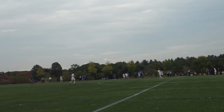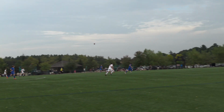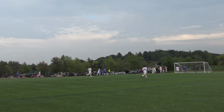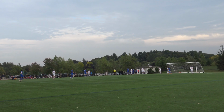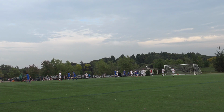Ben down the left. Ben sends it to Matt. Matt in the center circle. He sends a wing. That's Jacques making a run. Here comes the goalie. Jacques touched it. Eric has the shot. Eric to the left. Eric to the corner. Eric to the middle, got poked away. And I think they call him offside.